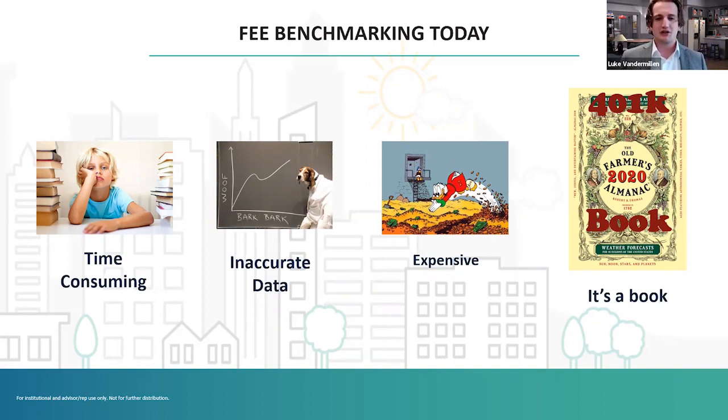So PlanFees utilizes an RFP database that includes the industry's most complex and accurate fee calculator that can show different scenarios like revenue credits and things like that, crediting to an ERISA budget. And we use that data to make up our PlanFees report. So you can be assured that if you're running a benchmarking report through PlanFees, you're going to be getting the most accurate data in the industry.